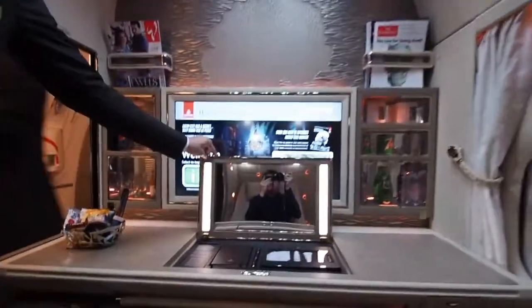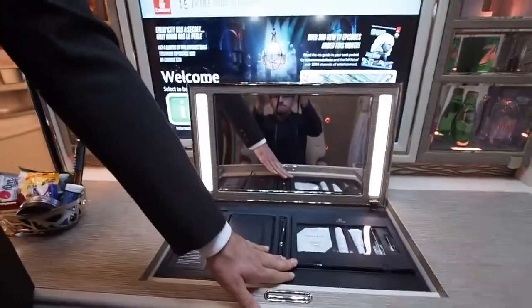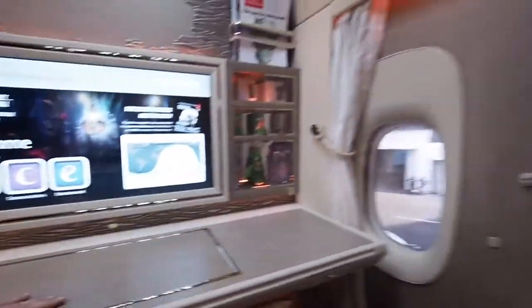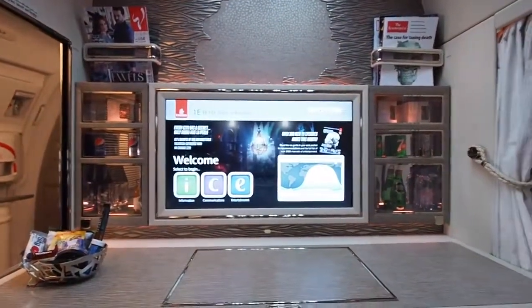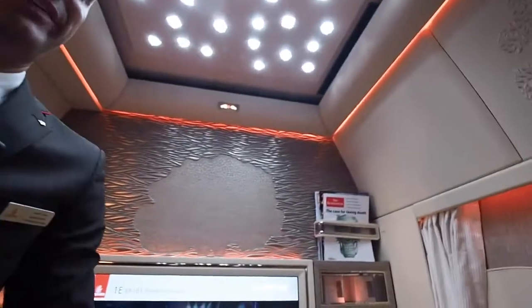You also have your personal vanity with our luxury Byretto products, which is an exclusive for Emirates. You also have your luxury journal and pen here as well. We've moved our mini bars here inside, so you have your snacks, gourmet snacks and drinks during the flight. We also have the gap motif that you're going to notice throughout the suite, also here. This is the national tree of the UAE.